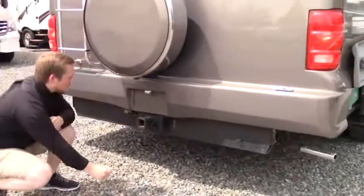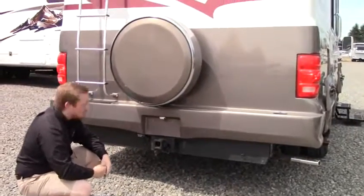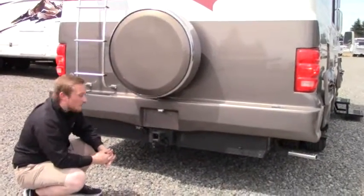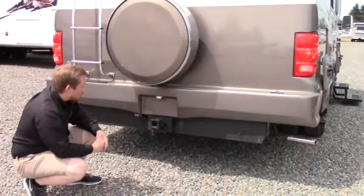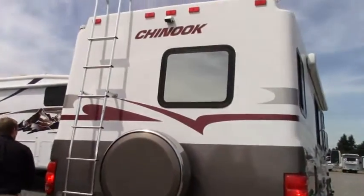Right down here, we have a receiver. If you're going to tow a small boat, car, or even a bicycle rack, it's a great spot for it. We also have all the wiring set up right down here, so if you're towing a small car and want to brake down the road, you're all wired up and ready to go. Full access ladder going up there.